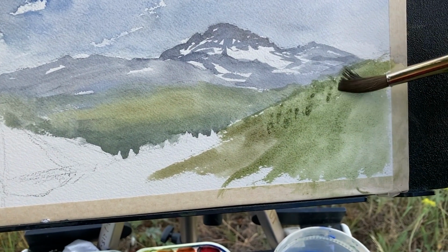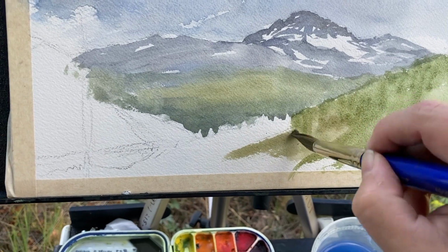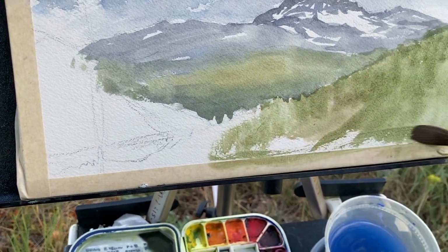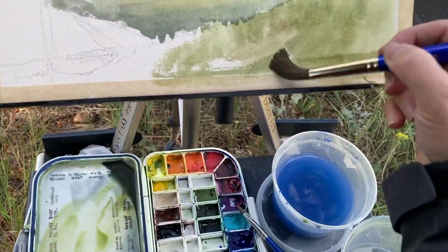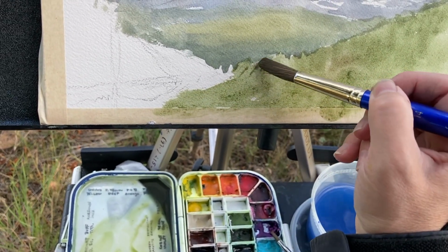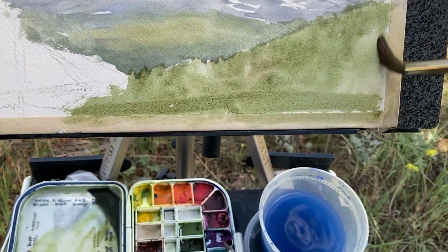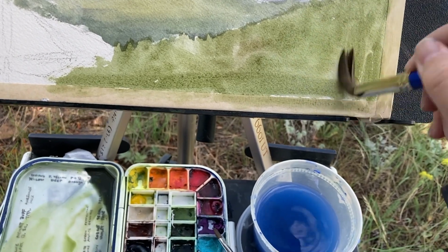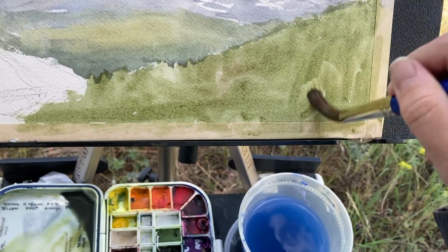So I'm just going to do some rough edges here. You have to make those sounds. That's the most important part. Those edges. There we go. I like a good clean edge, that's why I tape it.